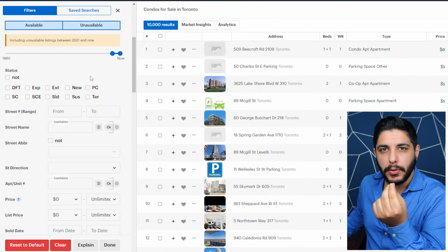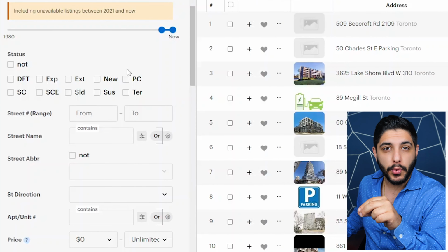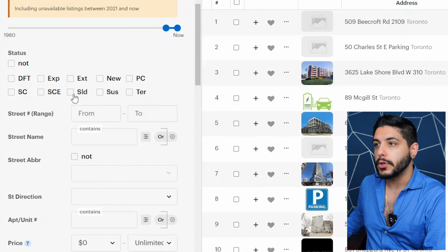So we'll go to area, Toronto, obviously. We're gonna do available, unavailable, right? And we're gonna do for condos, sale. And we really want to see at this point in time how many units have actually sold in this building in 2024. So we're going to go to the sold, we're going to see for what has sold.